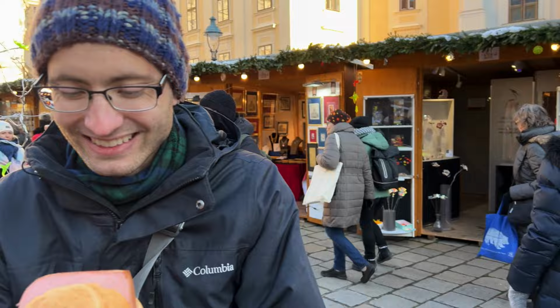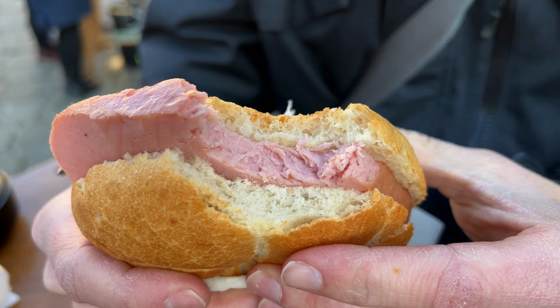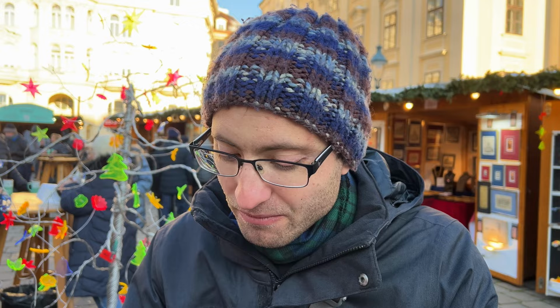I got the Leberkäse sandwich. Do you know what it is? It's kind of like a ham type product. So like Spam. Maybe Spamish. We'll see. It's very good. It's pretty basic. There's no toppings on it. Yeah. But the flavor is really good. It's not really like Spam, it's closer to ham. It definitely has some extra flavorings in it. Yeah. I'd say it's better than Spam, equal to ham, I guess, in terms of quality.